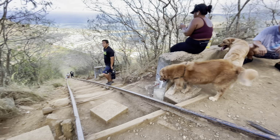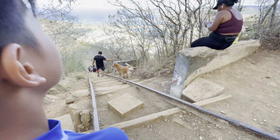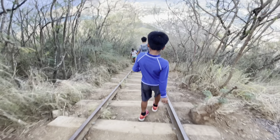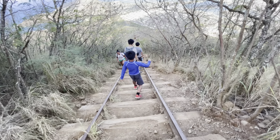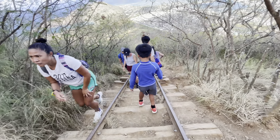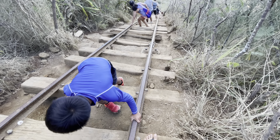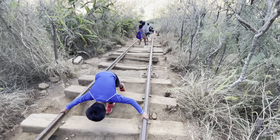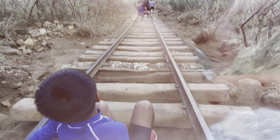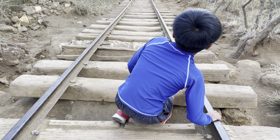All right, ready? They're ready to go down. Look. Yeah. On the way down. Way down. Go. Wow, look at that line. Look at all those people coming out.